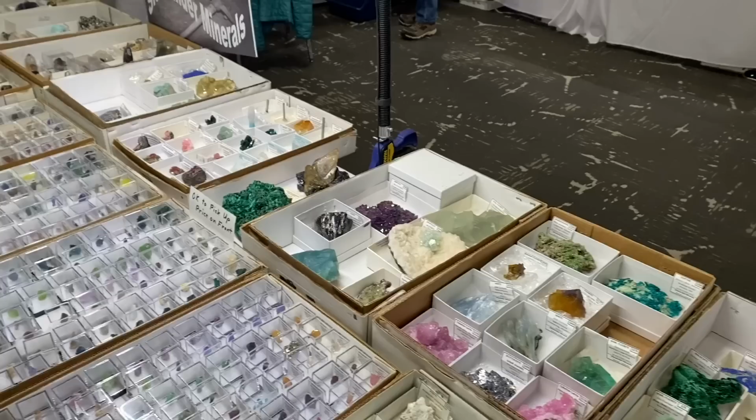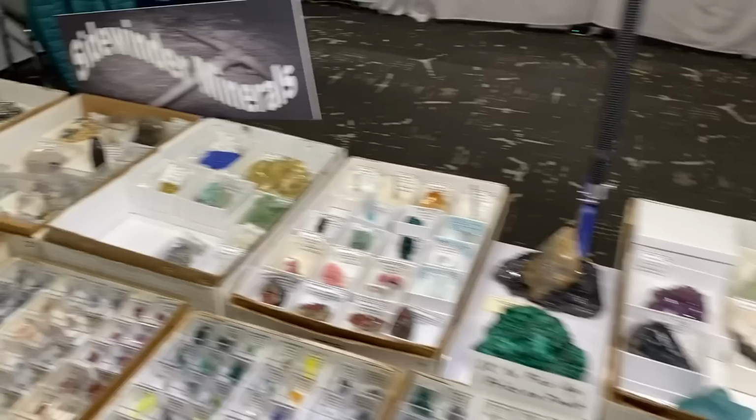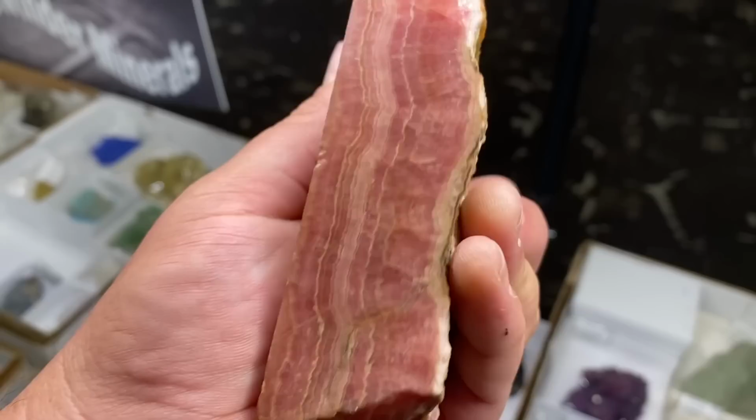All right, we are here taking a look at our friend Sidewinder Minerals Goods. I met this gentleman at the Albuquerque show. What caught my eye was this. I'm like, what kind of agate or jasper is that? I picked it up and held it to the light. It's rhodochrosite. Now, a lot of rhodochrosite doesn't really yield. This stuff is yieldable goods right there.